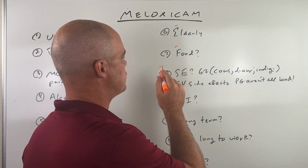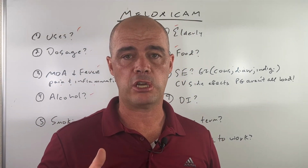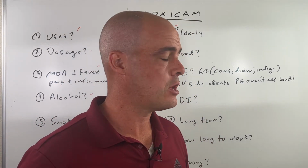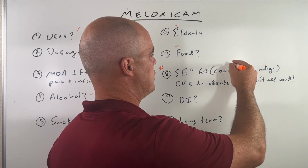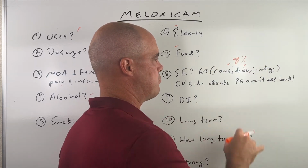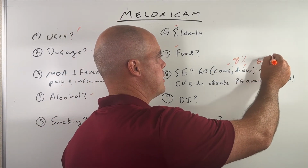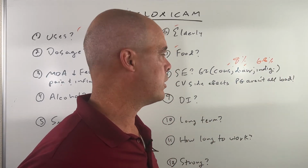Now, as far as the side effects we're going to see, this is important to know. The main ones are going to be GI or stomach side effects. Weird enough, we can see constipation and diarrhea. Usually we're looking at around 8% of people will get that. Same with indigestion, 6 to 8%. So stomach is the big one here.